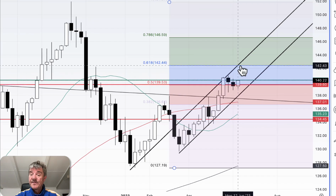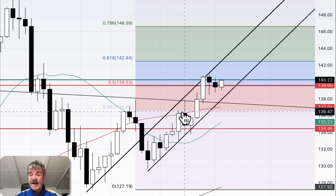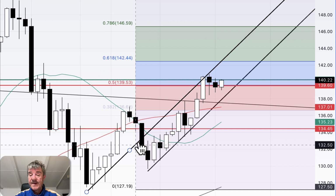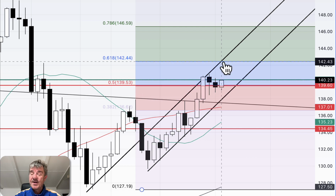We do have some levels above us, however, that we need to be cognizant of that we might have to reach up to. And first of all, we have a channel top here at around 142.50, and that's a very neat channel drawn out by these two parallel lines that you can see going all the way back to the beginning of the year, starting off over here, moving up through there, and we've adhered to that channel top and we've adhered to the channel bottom all along the way. Just because we have a channel, it doesn't mean we're going to reach the top of the channel. At some stage, that channel will break and we'll fail to reach the top.